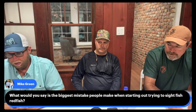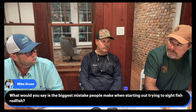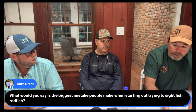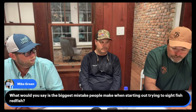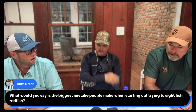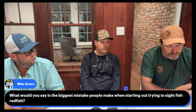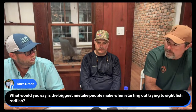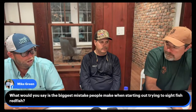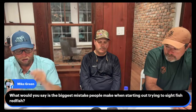The one thing with sight fishing is keep as much distance between you and the fish as you can and go slow. Just move very slow with everything you do, not even just the boat. Your cast, you should never cast overhand. You should always be on the side, trying to sweep cast so everything's low. It's a whole different animal. It's awesome when it works.